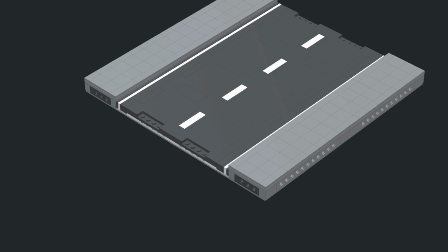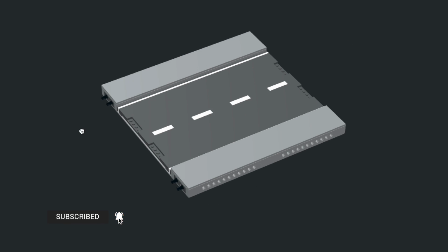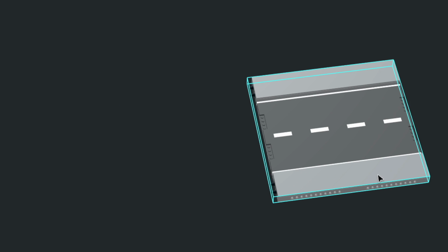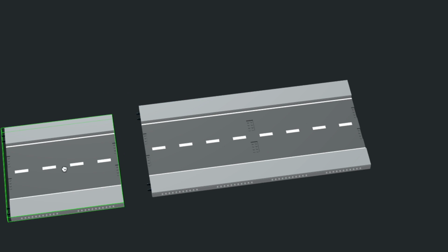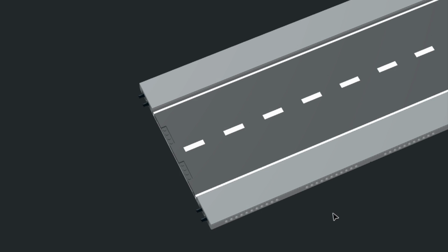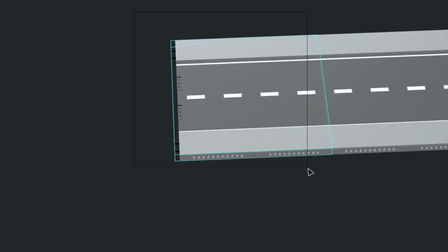Now, the downside is that it's on 32 by 32 rather than 48 by 48 base plates. And that can get a little bit tricky when you're doing the intersections, which we're going to show you guys in a moment. So with that in mind, we've kind of been putting together some road sections that all fit on 32 by 32 base plates, and the buildings themselves will be on 32 by 32 or 16 by 32 as well. And that should create a very nice city grid that's easy to lay out digitally.